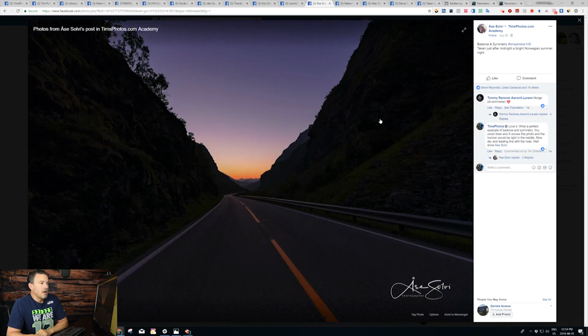This one from Asa Solvi from Norway. I love this photo. Love, love, love. It's like a perfect X, from the top left down to the bottom right, and from the top right down to the bottom left. And it draws the eye right to the middle of the photo. You have a leading line going down the middle, and the light source is right here.